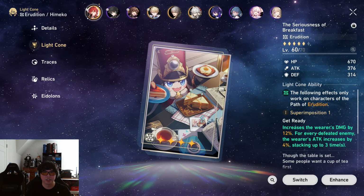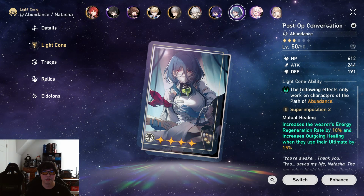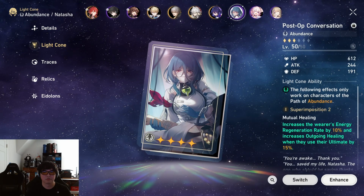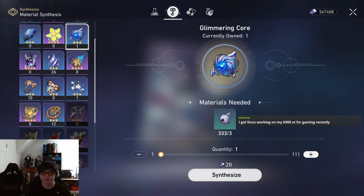So what else do I need to level up? Probably... oh, this is only level 50? This weapon was only level 50 the whole time. I guess this one.